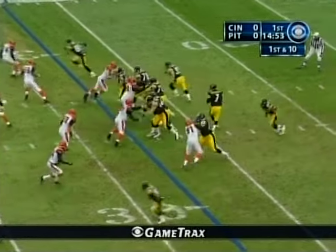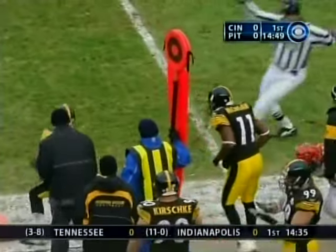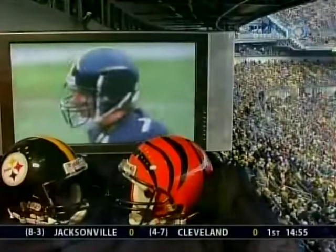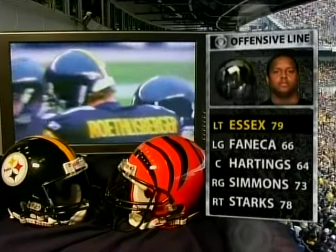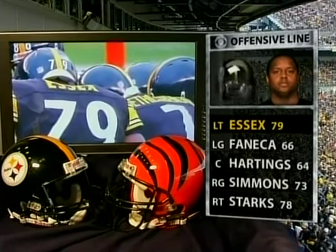Hines Ward in motion. And he comes out throwing, wouldn't you know it? Antwaan Randle El, nearly a first down. Up front in support of Roethlisberger, better protection is key, obviously. 22-year-old rookie Trey Essex starts again at left tackle for the injured Marvin Smith.